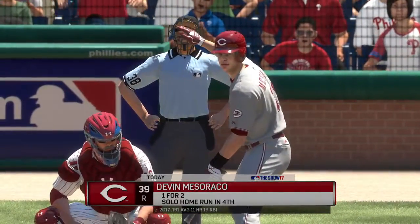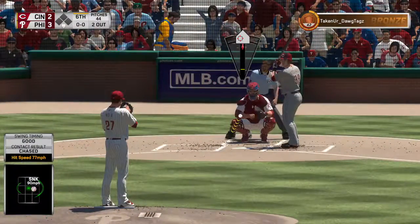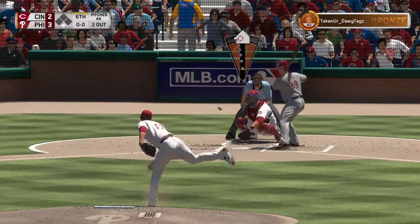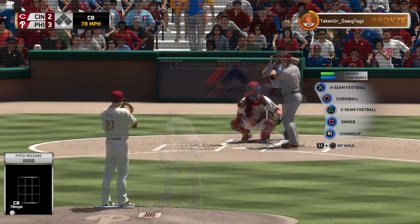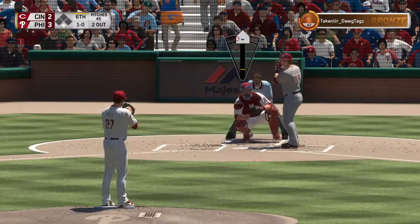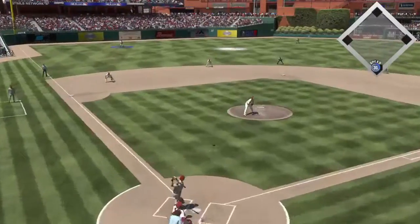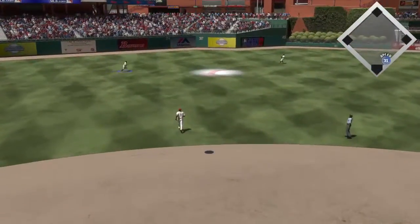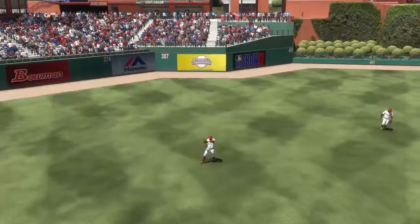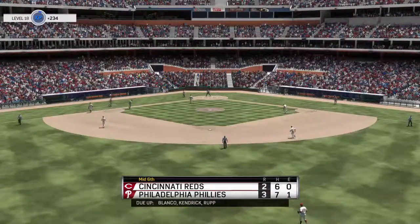Catcher Devin Mesoraco stands in. He comes in 1 for 2 with that home run he hit earlier. First offering on its way. And he'll look at a first pitch curveball that's in the dirt. It's ball 1. The pitch. Lifted in the air out towards left center. And he'll get there in plenty of time to put this one away, and that ends the inning.